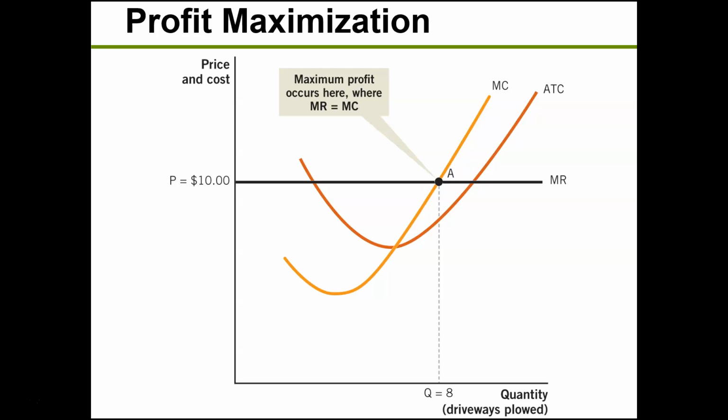So in this graph, we're talking about driveways plowed. So in our snow plow example, this firm should plow 8 driveways. Maximum profit happens at the quantity where marginal revenue equals marginal cost. Now, when you're doing these, I do recommend you go ahead and draw that dotted line up from that quantity, because that dotted line is what we're going to use to fully analyze everything that's going on in this graph.